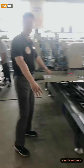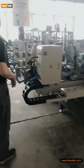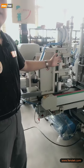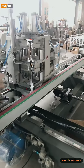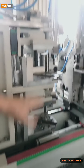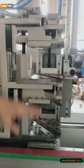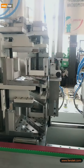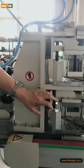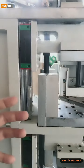This is about our machine frame. Now we come to our machine head design. From here, you can see it's a direct two-floor design. Each floor has an individual clamp, and each clamp uses the square linear bearing system to make sure it's strong enough and the accuracy is high.